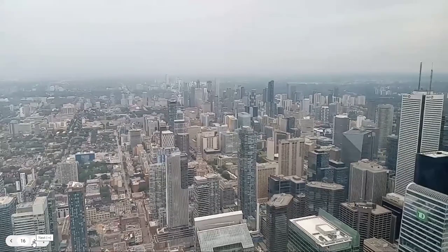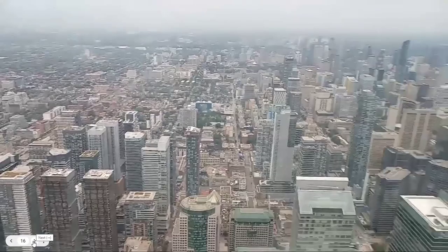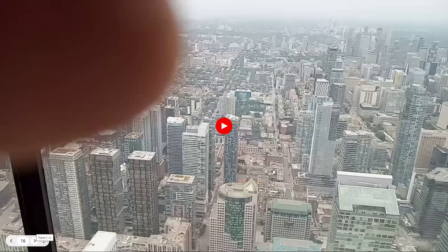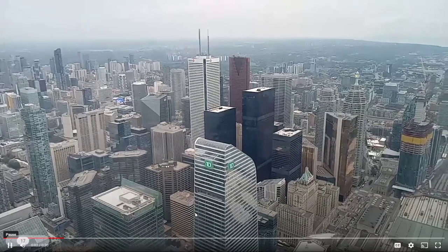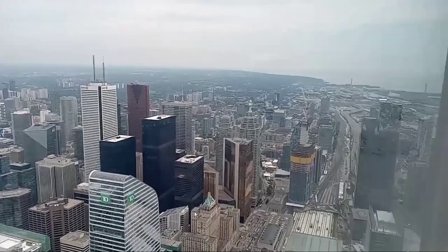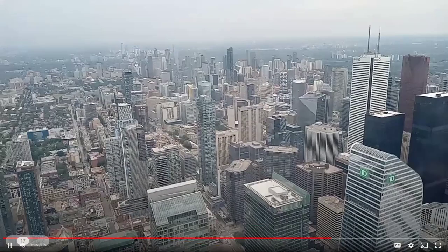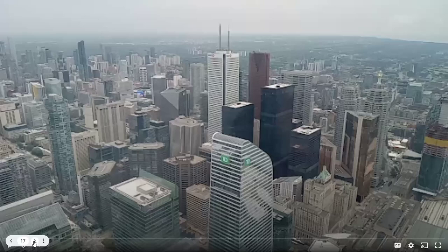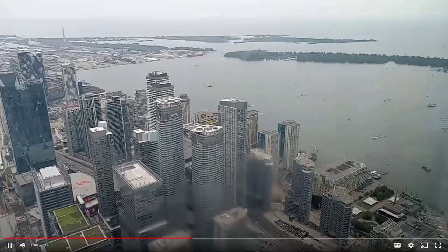Here's a view from another angle. It's definitely a place to visit anytime you are in the Toronto area. So we're taking like a 360 view of the Toronto area. See Lake Ontario in the background over there.